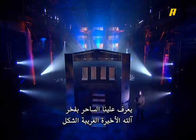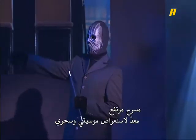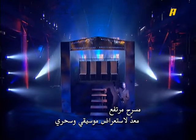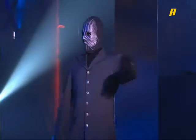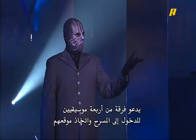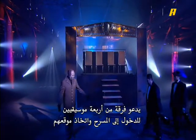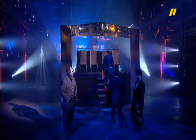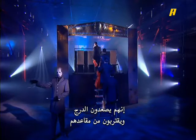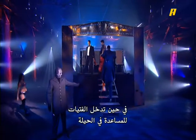The magician shows off his latest contraption, an elevated stage that is set for a musical and magical performance. He invites a string quartet to enter and take their positions on the stage. They climb the stairs and find their seats, just as the girls come in to help out with the trick.